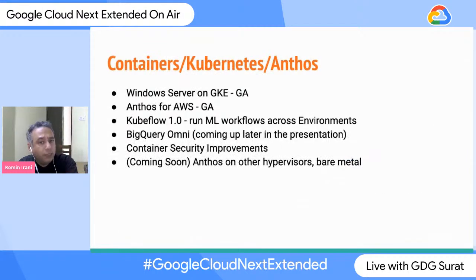Having said that, there are multiple other things we've done, right? I mean, these are just bullet points that I'm giving, but obviously quite a few things have happened over here. So on GKE, Windows Server on GKE has gone GA, general availability. Also, if you've been following news around Anthos, you would have noticed that we've also made Anthos for AWS available. So the multi-cloud thing that I was talking about, where you could run your Anthos workloads on-premise, on GCP, and now on another cloud provider, AWS is now ready for use.